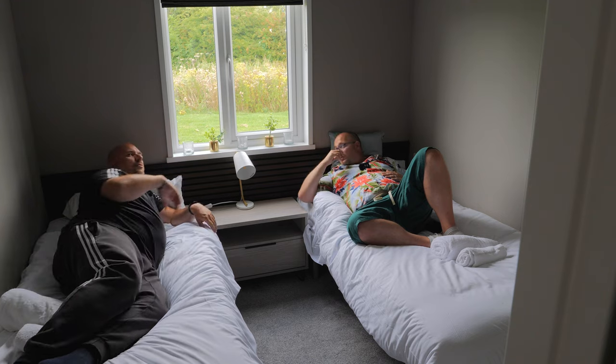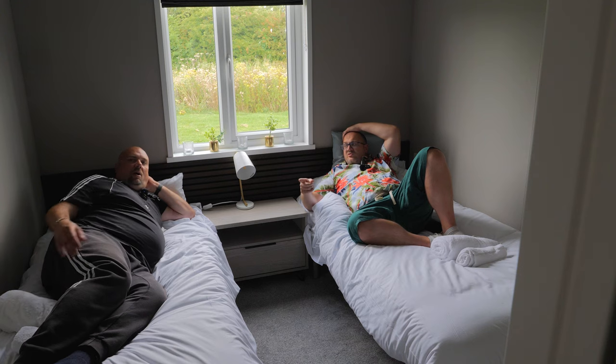Two single plugs, no USBs. What's going on with the aerial, Lee? Mate, what are you going to put up there? 12-inch TV? I don't even know if you'd fit a 12-inch up there, mate. What's that plug socket at the end of the bed for? I don't know. That's a bit of a strange place to put it.